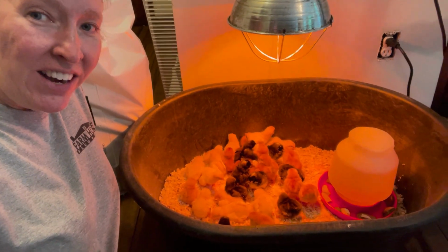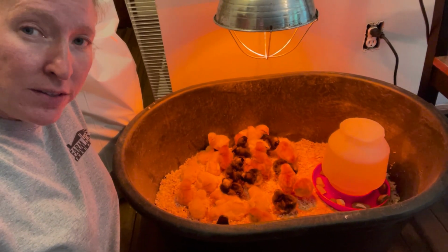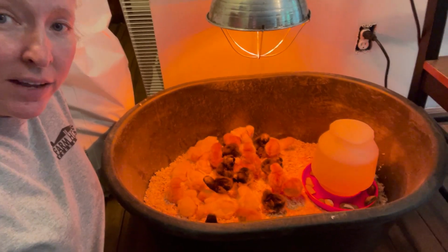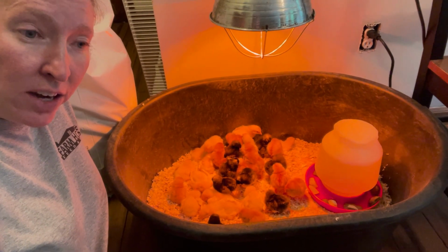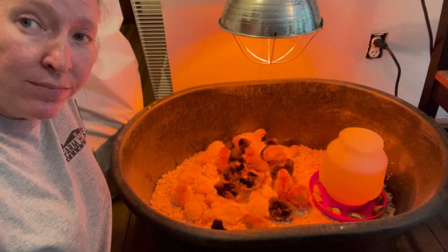They seem to be doing good. I got them their magic water with the honey, apple cider vinegar, and garlic, and it's warm, and I have the rocks in there. They seem to be comfortable. The only thing I don't have in there yet is their feeder, just because I haven't gone outside to get it and clean it. But other than that, they're good.